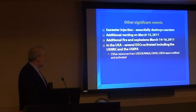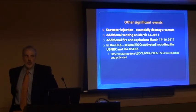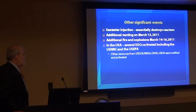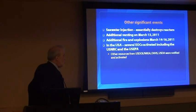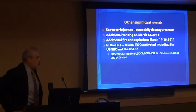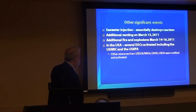Okay, there's another significant event. Japan thought they could cool their reactors by injecting seawater. What they were doing was sacrificing those reactors, because anytime you inject seawater, or any type of water that hasn't been specially treated, into a reactor, you essentially destroy the reactor. Reactor water is very chemically pure, except for materials that they add to the water to control the chain reaction. Seawater being seawater, once you put it in there, everything's shot: the reactor itself, the pipes, the tubing, everything.